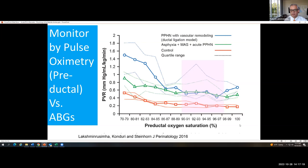Here are close to more than 100 animal studies in various kinds of labs, and they all show virtually the same thing. If you maintain SATs between 90 to 98%, the PVR is relatively low. And if you drop the SATs into the 80s and 70s, then you see a huge increase in pulmonary vascular resistance.